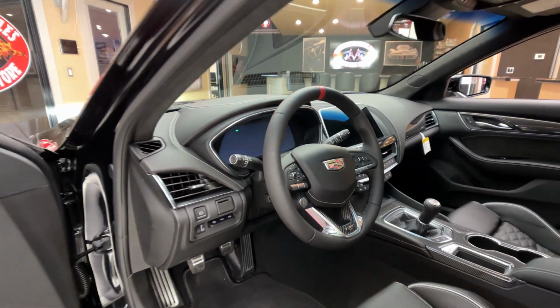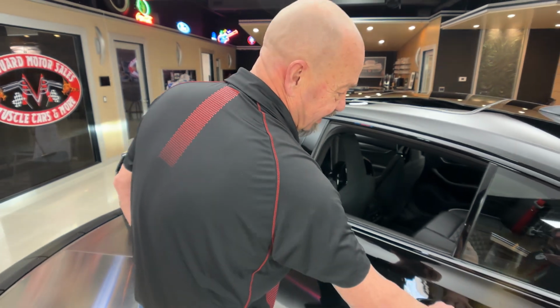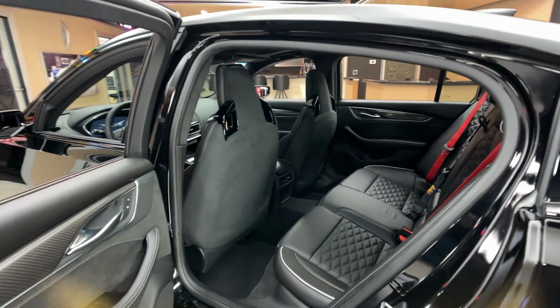Love that motor. Of course, I love the 4 doors too, and then the red seat belts are kind of cool. That diamond stitch pattern there.